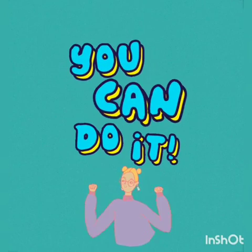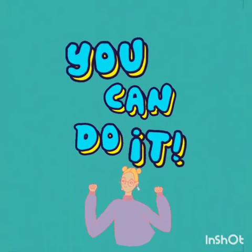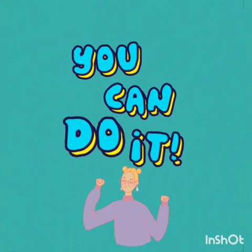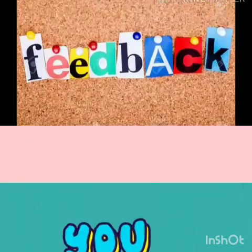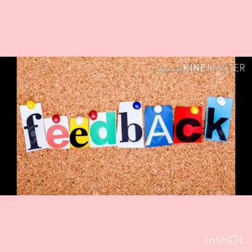Okay, guys. Now you are going to write your own examples in your notebook. You can do it. Hello to everybody. In this opportunity, I'm going to explain a little about the feedback of the class, and for this we will need some mentions to be able to clarify the correct usage of simple present tense.